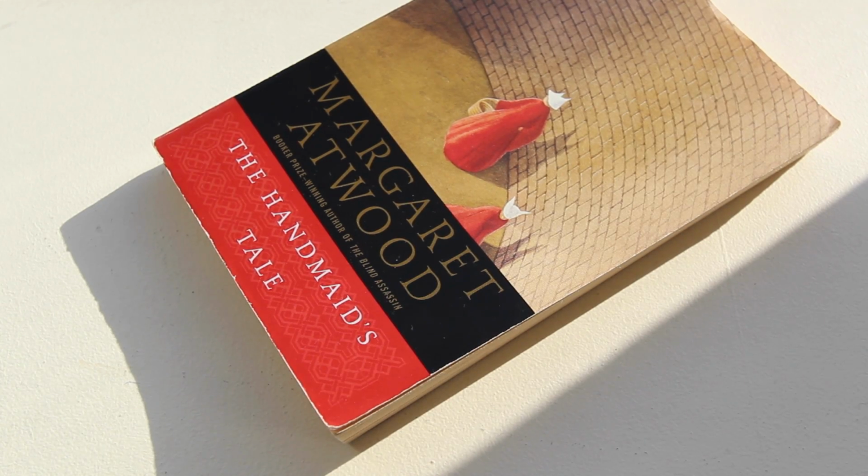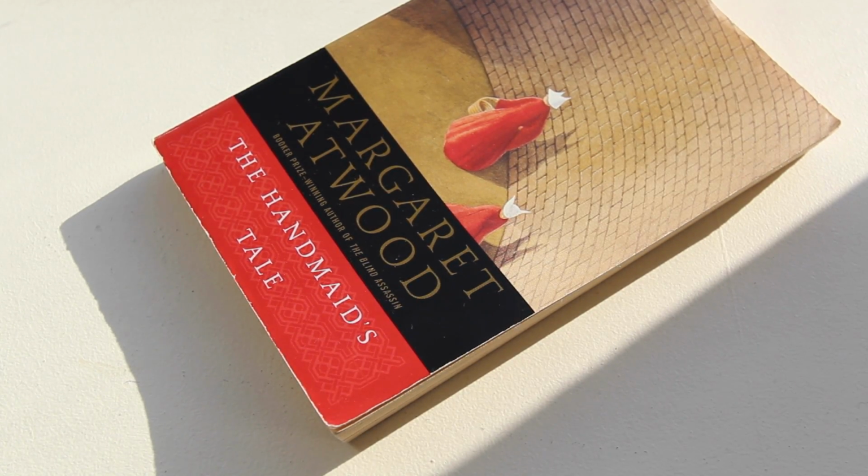For my book favorite, I have The Handmaid's Tale by Margaret Atwood, and this isn't my first time reading this. The first time I read this, I was around 14 or 15. This was my favorite English teacher's favorite book, and so when I heard that, I was like, okay, I definitely have to read this, and I remember really enjoying it as a kid. But it's been over a decade since I've read this, and so I wanted to revisit it to see if there's any concepts that went over my head, or just to see if I still liked it.